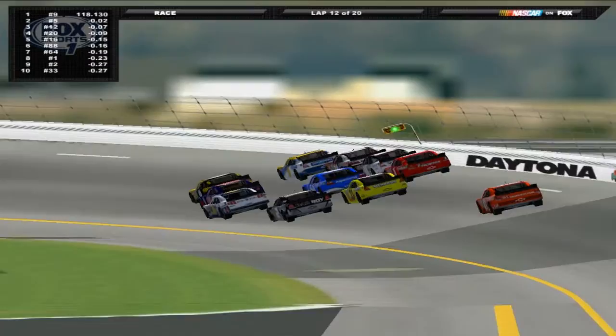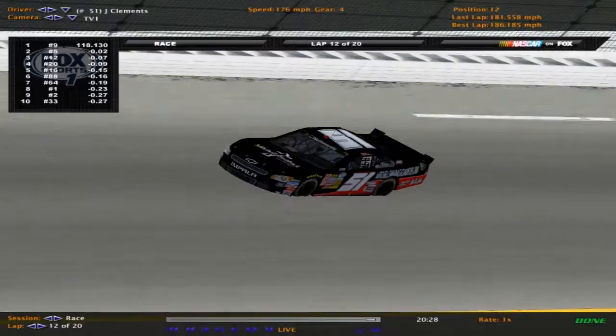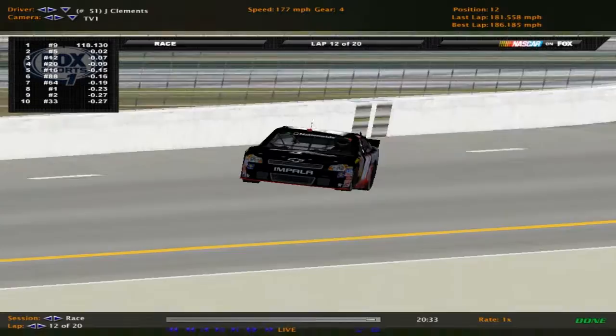Mike Wallace says, "You guys just keep racing hard up here. I'm just going to catch up and possibly make myself a contender in this." Jeremy Clements probably wishes he could get up there. But a 12th place for this team, that's a great accomplishment for Jeremy Clements if he gets 12th place here at Daytona. And it's a great accomplishment for a lot of these teams.